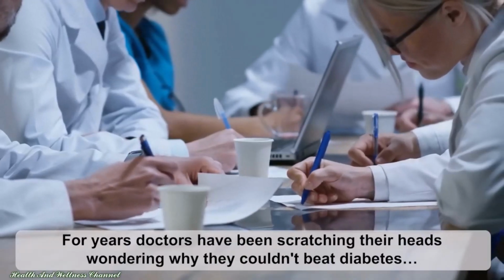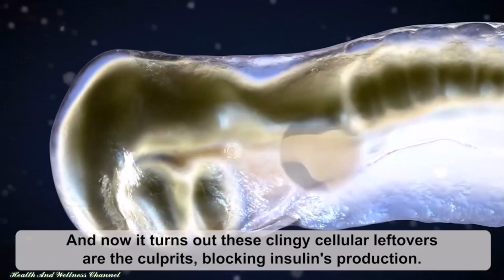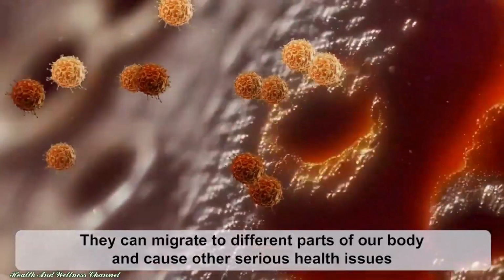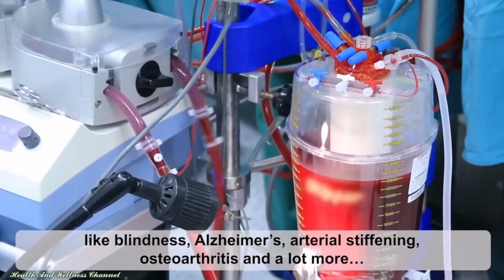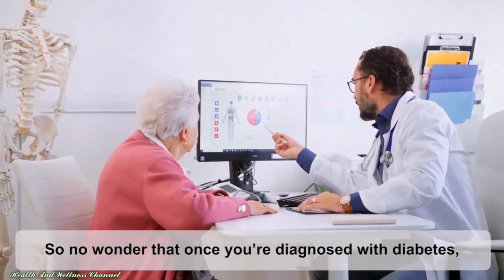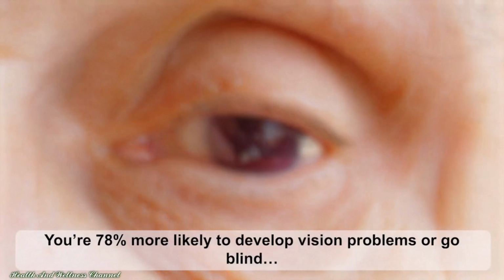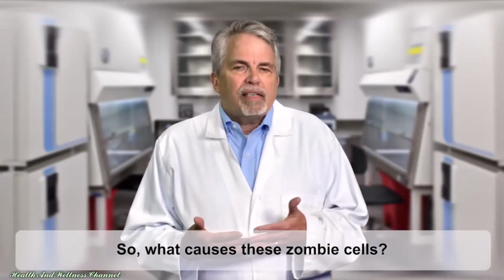For years, doctors have been scratching their heads wondering why they couldn't beat diabetes. And now it turns out these clingy cellular leftovers are the culprits, blocking insulin's production. But that's not all. If these zombie cells break off, they can migrate to different parts of our body and cause other serious health issues like blindness, Alzheimer's, arterial stiffening, osteoarthritis, and a lot more. So no wonder that once you're diagnosed with diabetes, your chances of getting Alzheimer's shoot up to 65%. You're 78% more likely to develop vision problems or go blind, and you're twice as likely to have a stroke or heart attack. So what causes these zombie cells?